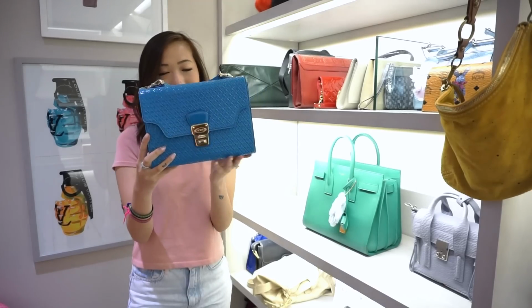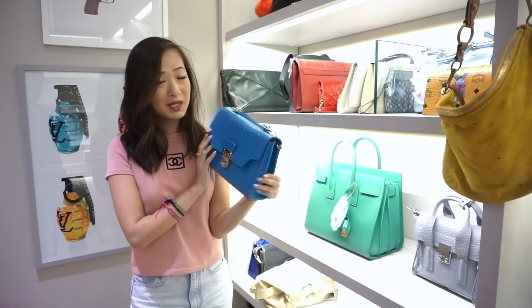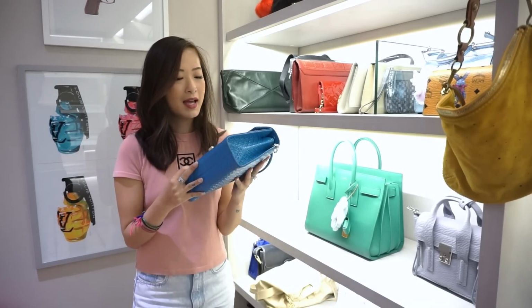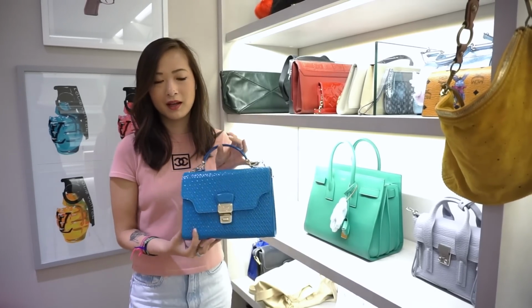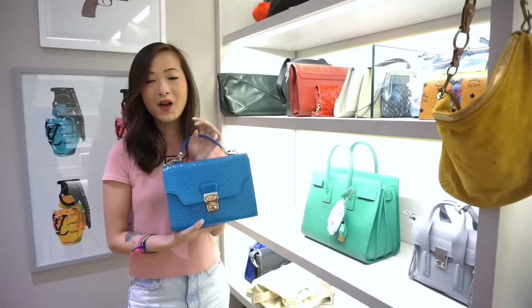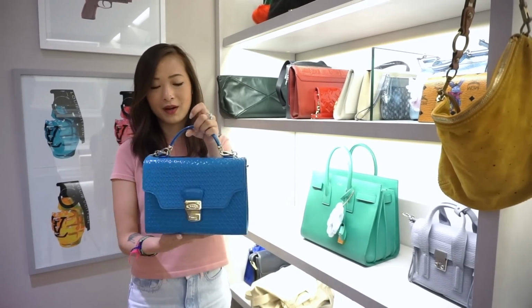So this is the next bag. It's a Tod's bag, and I actually absolutely love this bag. The first time I saw it in the magazine, I was like, oh my god, I really, really want this bag. And I kind of forgot about it for a little bit because time had passed. Anyways, I found it in Taiwan, and it was on sale, and I was like, you know what, it's meant to be, so I bought it.